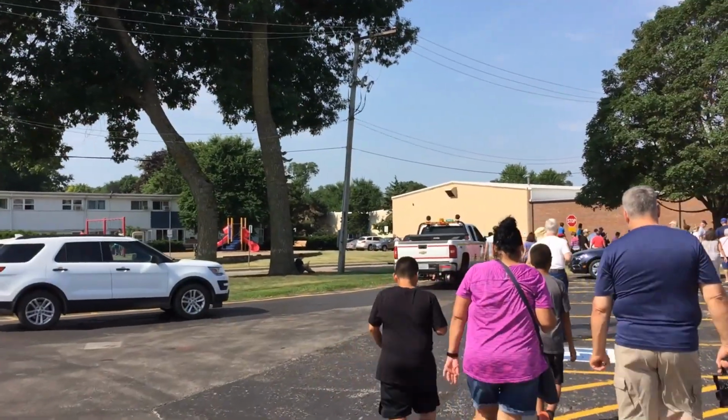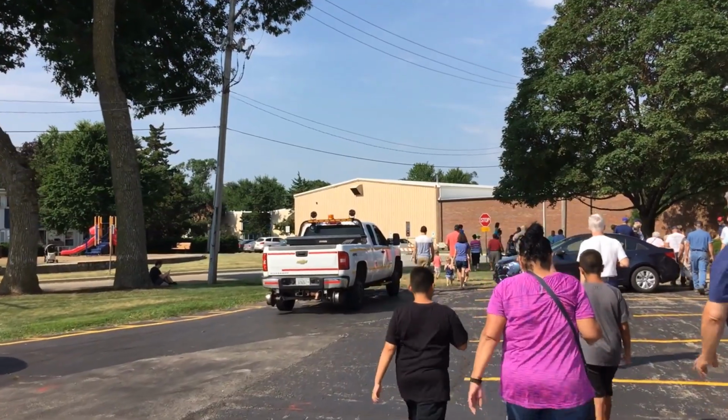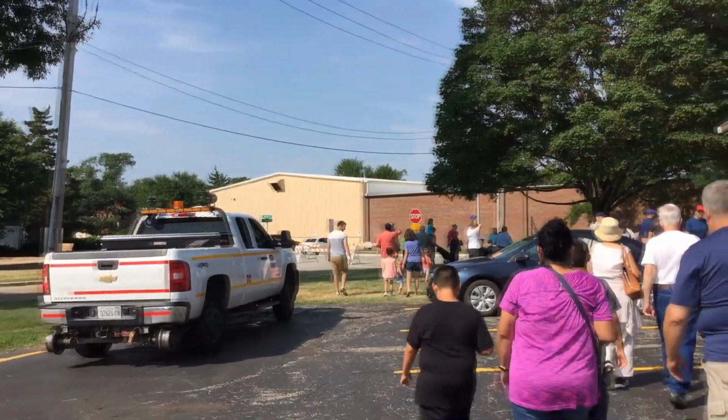I'd like to thank you all for joining me on this little short excursion to check out the world's largest locomotive, the Big Boy 4014.